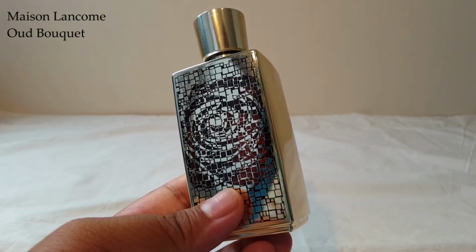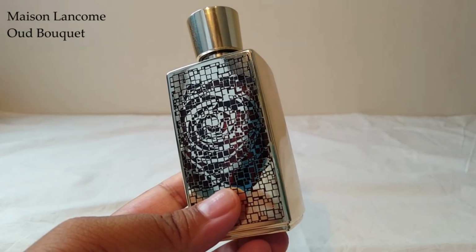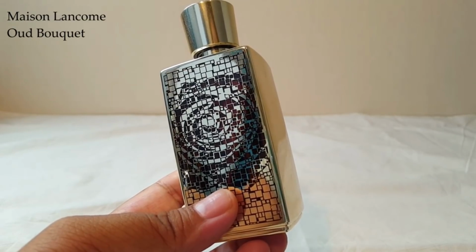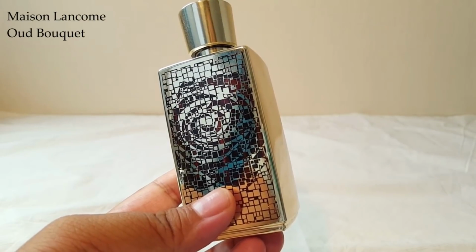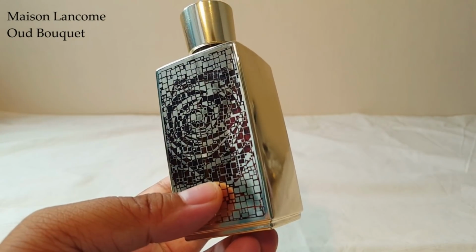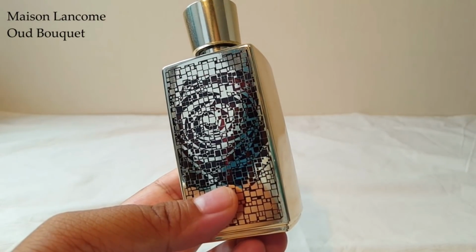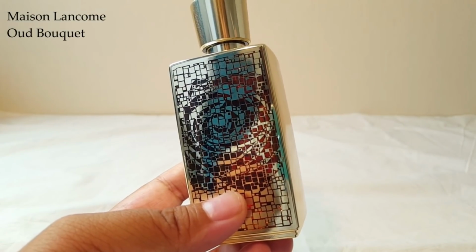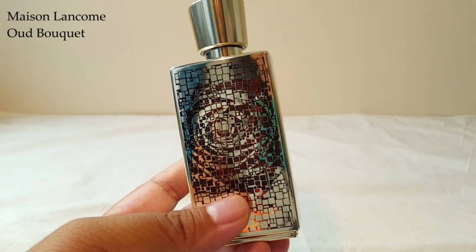Even in the cold winter, I do have to go easy on the sprays with this one because it's just so intense. Rose, vanilla. It's quite syrupy. There's oud in here, a little bit animalic, perhaps some musk in here. Just a fantastic fragrance that, again, lasts for days and days on my clothing, on my skin. It's just so big. This fragrance has a big character is what I mean to say.